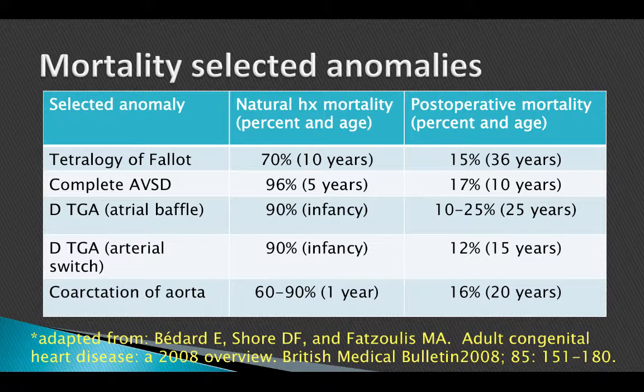The mortality for people with congenital anomalies has been decreasing. If you look at the first line and look at tetralogy of Fallot, the natural history is that there's a 70% mortality in the first 10 years of life. Postoperative mortality, however, is reduced to 15% by the age of 36 years. Similar decreases in mortality are associated with atrioventricular septal defects, transposition of the great arteries, and coarctation of the aorta.